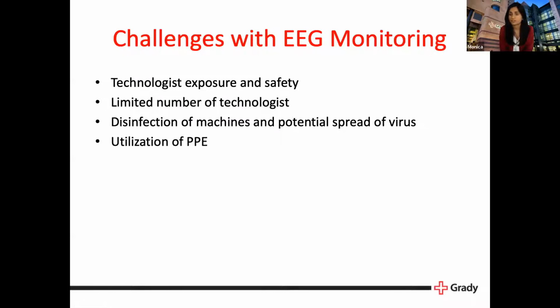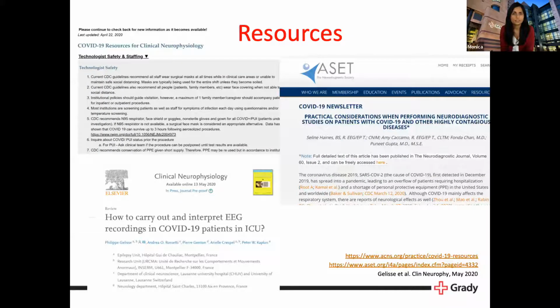The third part was about disinfection of the machine. You're taking this big equipment from patient to patient, so how do we ensure safety and prevent potential spread of the virus, and also limit the utilization of PPE, which seems to be scarce at most facilities? These resources and guidelines are now published in many places, like the Clinical Neurophysiology Society and ACNS. So we now have guideline resources which talk about various means, like safe disinfection of the machines, using disposable electrodes, or even devices that you could use to tackle these problems.